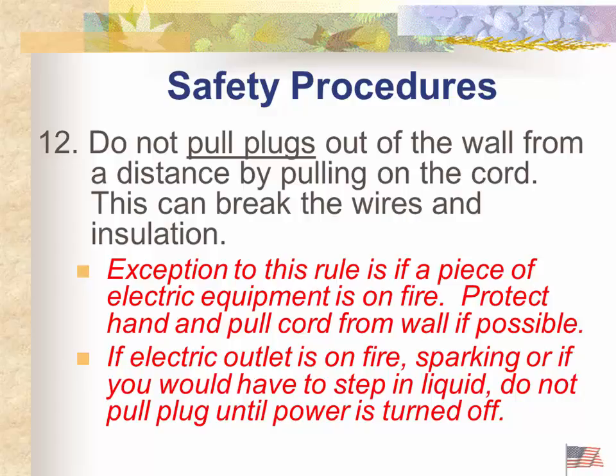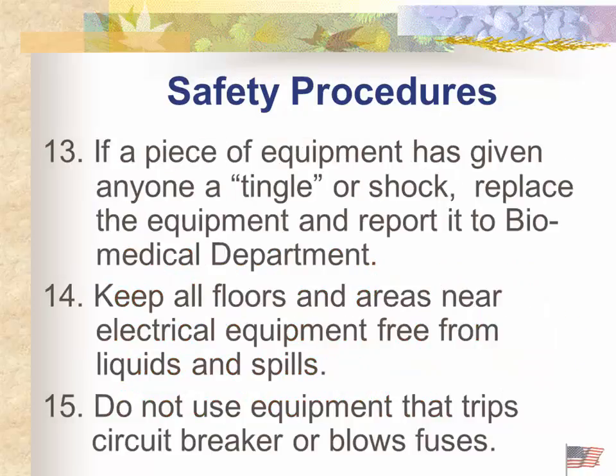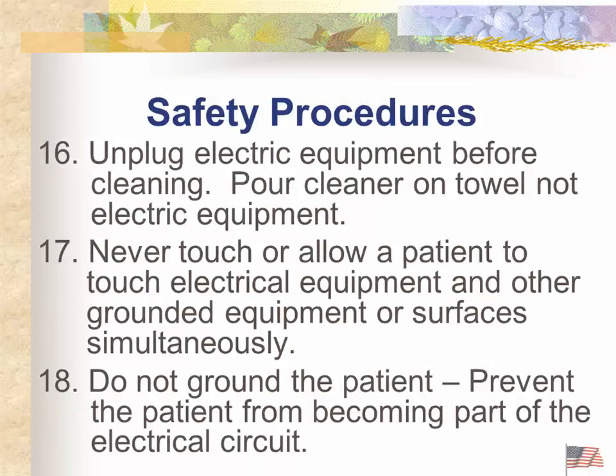The exception being if the equipment's on fire. If the outlet's on fire, if you were to step on a liquid, would not be a good thing. If a piece of equipment has given anyone a tingle or shock, report it. Keep all floors and areas free from liquids and spills, except for the back of the room. Do not use equipment that trips circuit breakers or blows fuses. Unplug equipment before cleaning. Logical stuff.